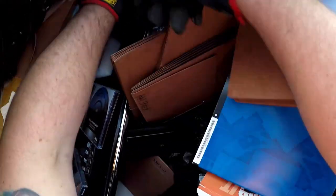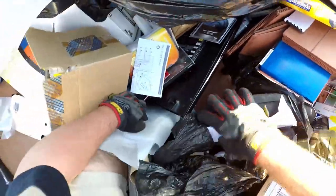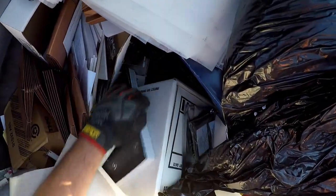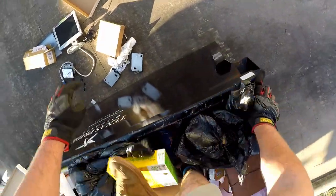That's a huge TV up in there. I can't even see the end of it. Yep, not happening. Not today, y'all. We tried. Alright.